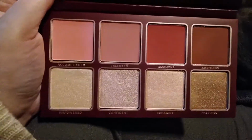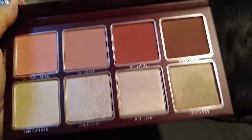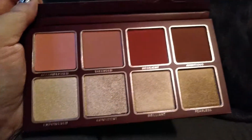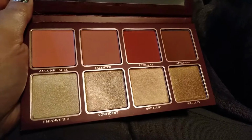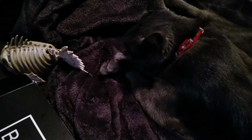Anyway, here is, looks like blush. We've got like a bronzer and then a bunch of highlighters. So it looks really pretty. So I will use that and see what I think. Anyway, that was everything in my BoxyCharm for September.